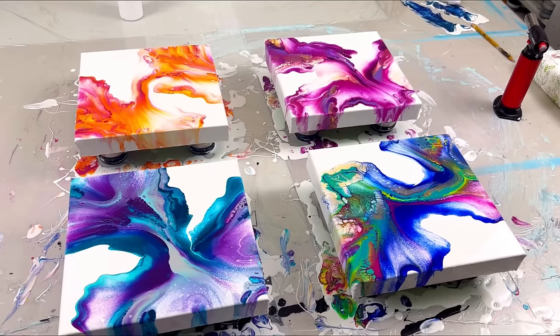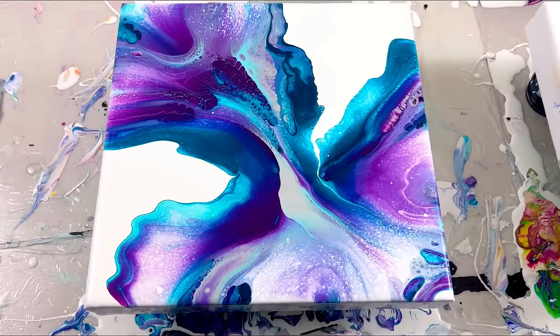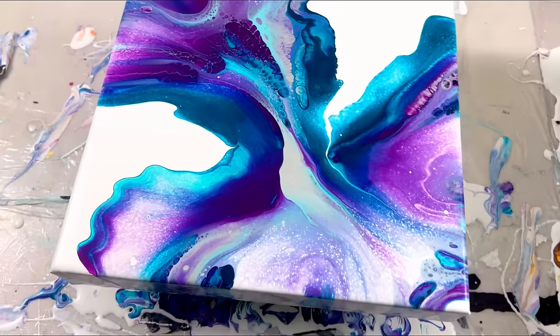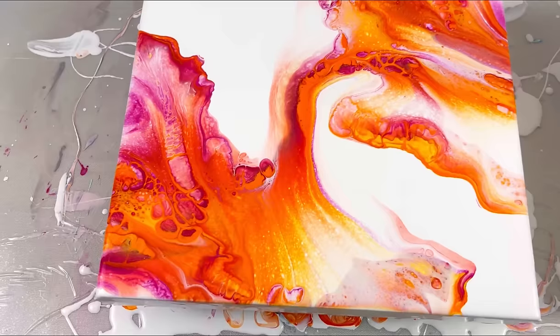It's a little tricky because these canvases are kind of close together. But yeah, so let's start here with this one. I love it. It's got the purples, the turquoise, the blues, more turquoise and purple, but super pretty. And then of course, the rainbow over here. That's interesting. Lots of cell action happening here. I don't know, all kinds of colors. Then, of course, we had the, let's call it the spring fling. So, orangey colors, springtime.